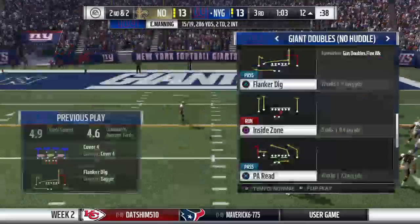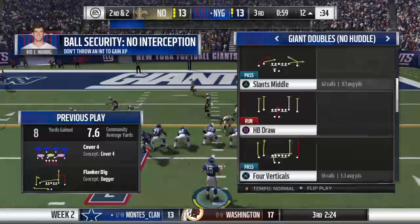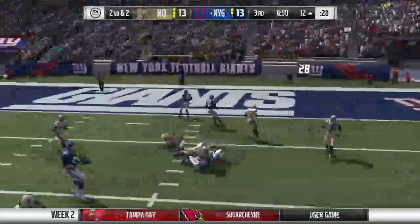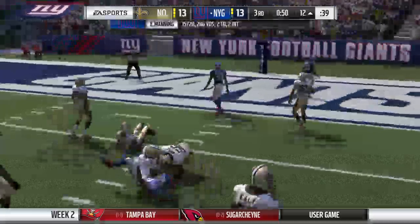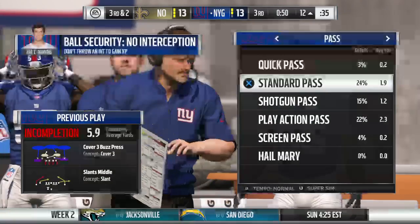I think we've seen that throughout this contest. Those numbers certainly back you up. And quickly, on second down, here's Manning. And a hit jarred it loose. It's incomplete. He was looking for Odell Beckham that time, and it's 3rd and short.